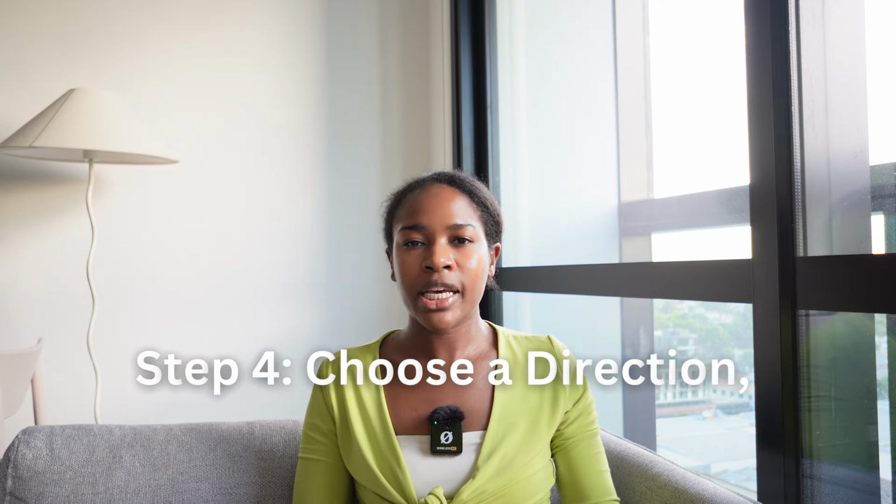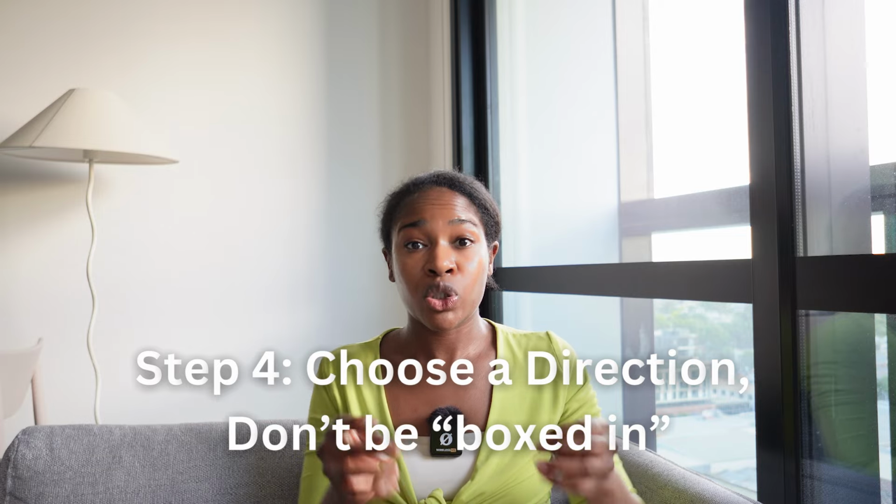And then step 4 is all about your mindset and choosing a direction instead of feeling trapped inside of that niche. So one of the biggest fears for creators is having to pick a niche and then feeling like you're stuck in it forever.